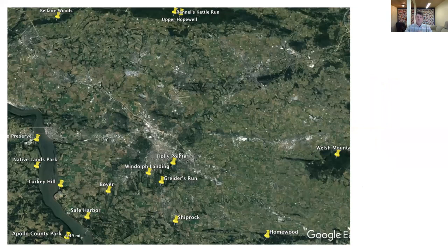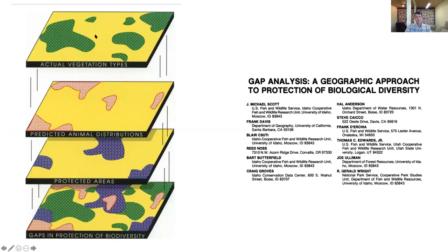And so I think a really important next step is to do what's called a gap analysis. Gap analysis is a fancy name for a tool in conservation biology, to look for gaps in our protection. You can imagine, if you knew how a landscape was distributed, so you knew where all the forests were, you had an idea of where the animals were found, you knew what part of the landscape was protected, you could lay those on each other and look for places where there are important forests that are not yet preserved.